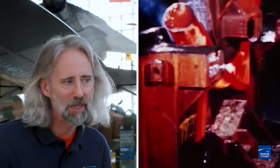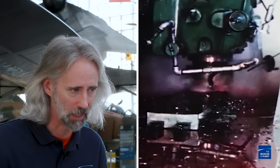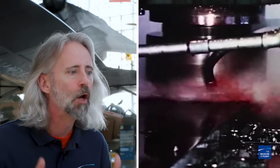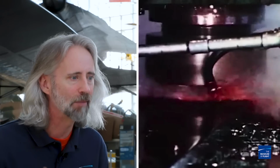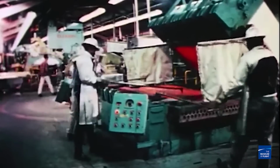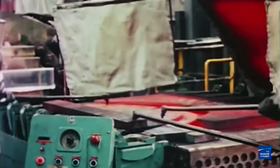Because the A12 was well ahead of its time, many new technologies had to be invented specifically for the Oxcart project. And one of the biggest problems that faced engineers was working with the titanium used in the construction of this bird. Titanium is hard and difficult to machine, which made it hard to form into curves with the available tools and techniques of the early 1960s.